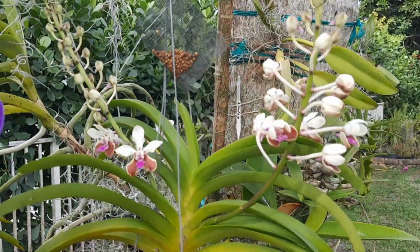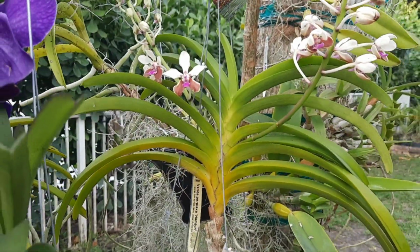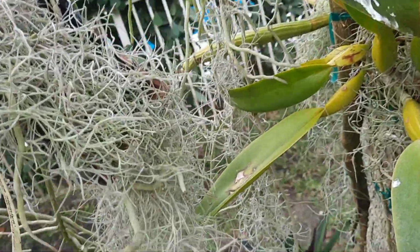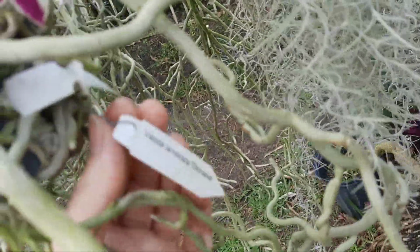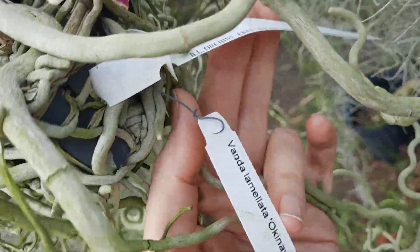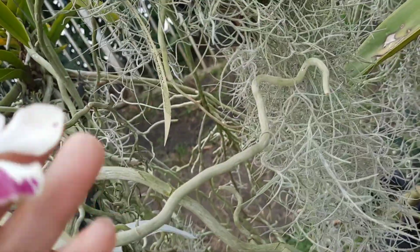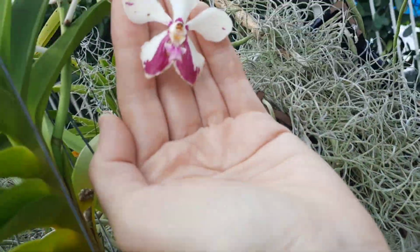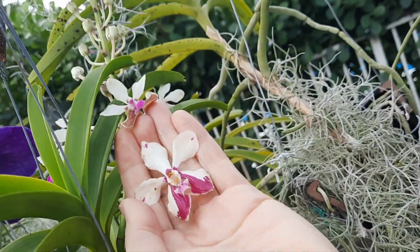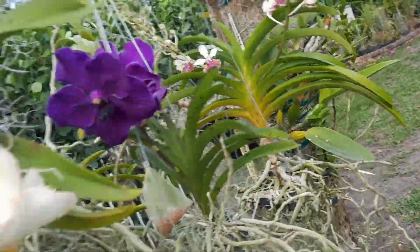And look at this baby. This is another lamellata I have. It has 2 flower spikes. Now this one is not from Home Depot, I think. This one I bought from BL Orchids, I think. Yes, BL Orchids. Oh, this is not from her, I just placed it there too. This is actually lamellata, and I have both parents.